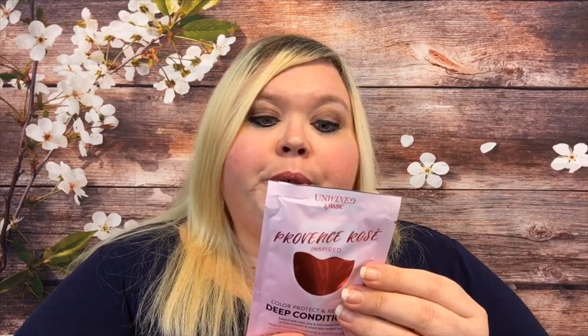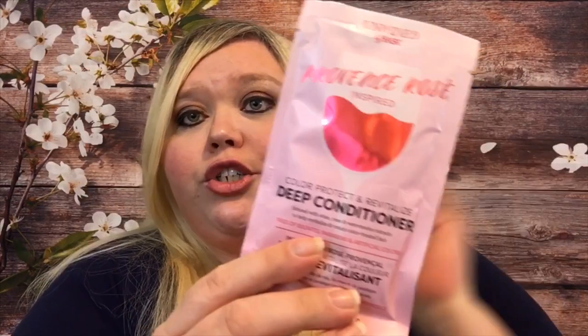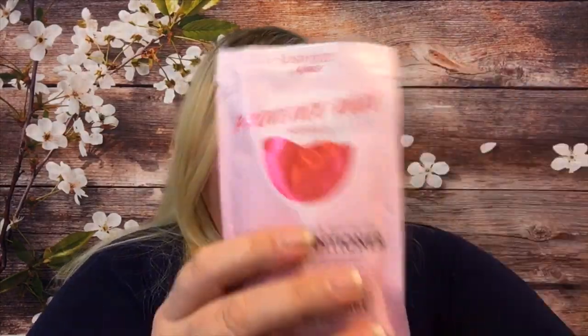So it says, after shampooing, apply to wet hair and leave on for up to 5 minutes. Rinse thoroughly. Use 1 to 2 times a week. So this is, again, valued at $4. And for my hair, I could definitely get 2 uses out of this. I love doing hair masks like this or deep conditioning treatments at least once or twice a week, so I'm excited about this.